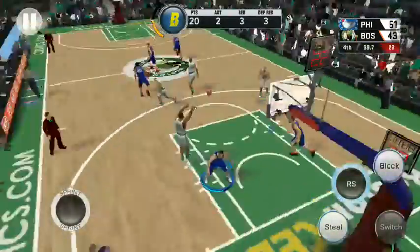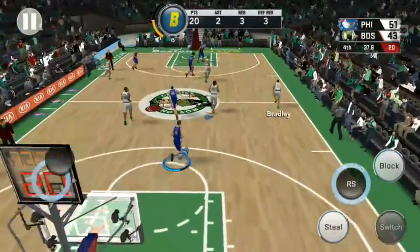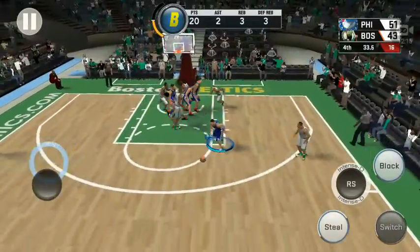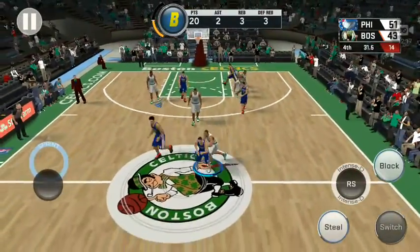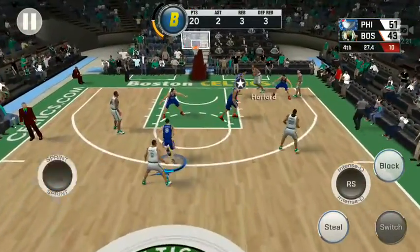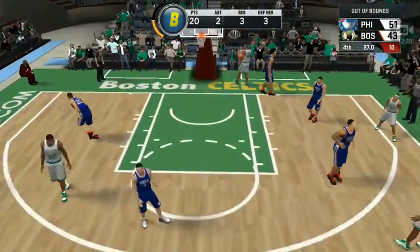And it's Bryant missing. Pass to Horford. Got a piece of it. But they get it back. Out of bounds, Philadelphia takes possession.